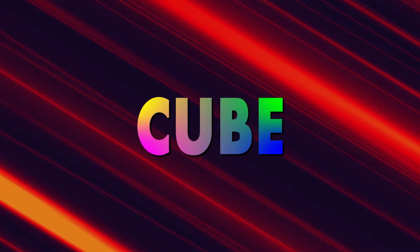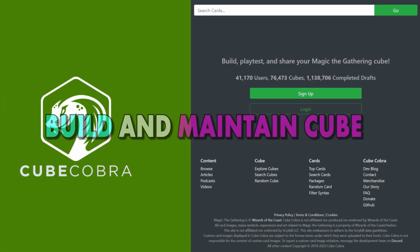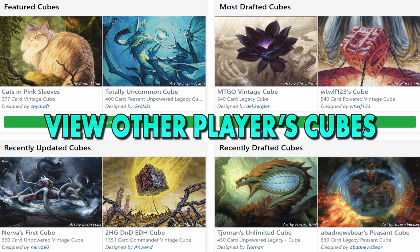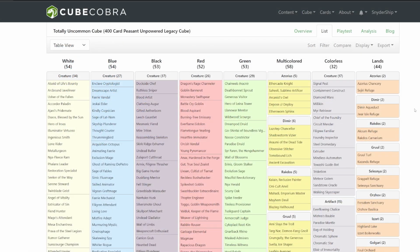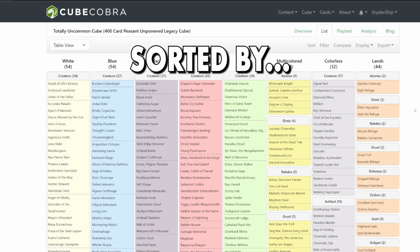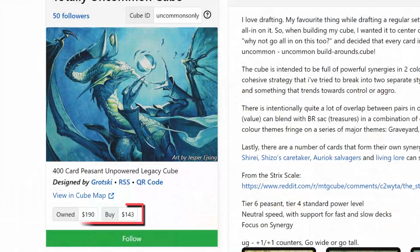But what about for those who cube? Cube Cobra is currently the best tool in the business for building and maintaining your cube. It's also the best method for viewing other people's cubes. The user interface is sleek and easy to learn. Cards are automatically sorted by color, type, and mana value. The site keeps track of the total price of your cube and allows you to select the specific printings of each card if you want to.